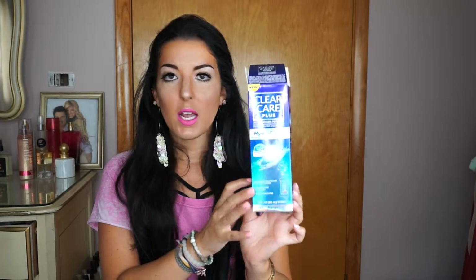Okay, the product is, it's new, it's Clear Care Plus, okay, and it is a contact solution. And a girl that I worked with was actually telling me that she uses a product just like this, and it basically burns everything off your contacts, so it fizzes them up. And I'm like, really? I think I need to try that. And so when they asked if I wear contacts and I'd like to try this, I said, absolutely.